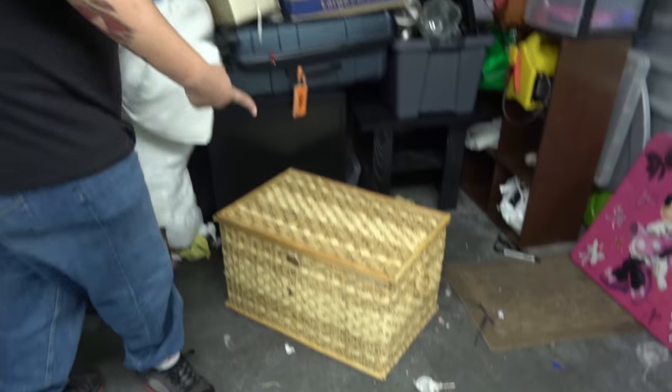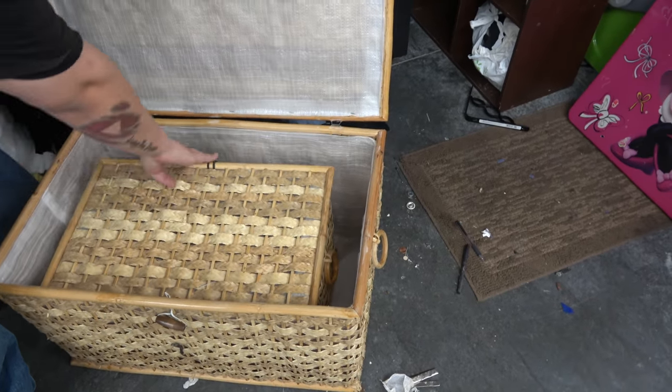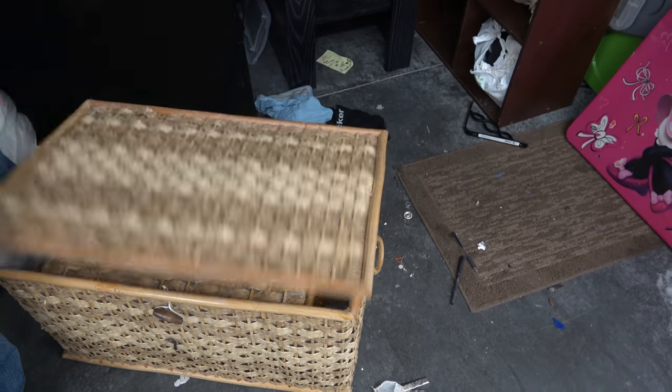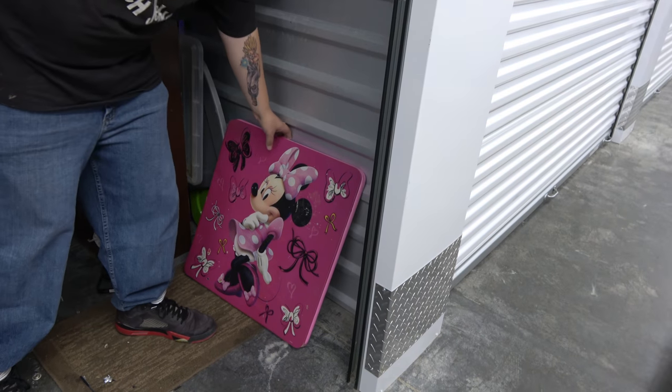First of all, that's not mystery, unfortunately. We did move this, I don't wanna lie. It's empty, it's just a laundry basket with a laundry basket in it. So that'll still sell for a couple bucks at the flea market. This we were about to take with us, and I was like, you know what? People love Disney and Mickey Mouse, so let's leave it in there and show it.